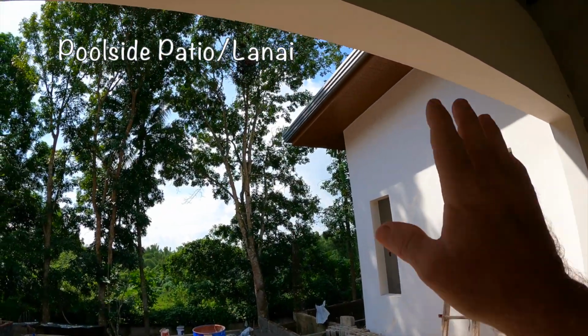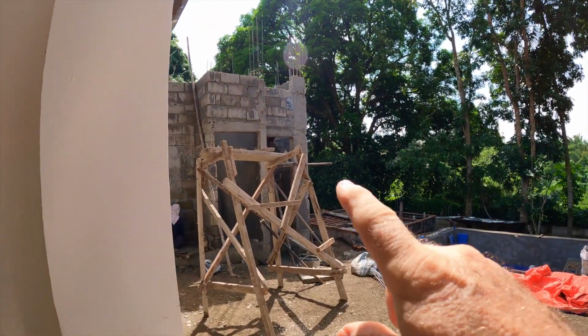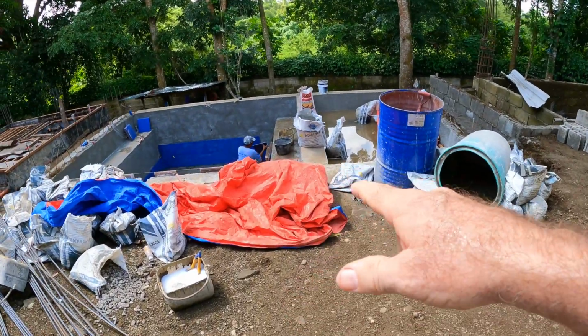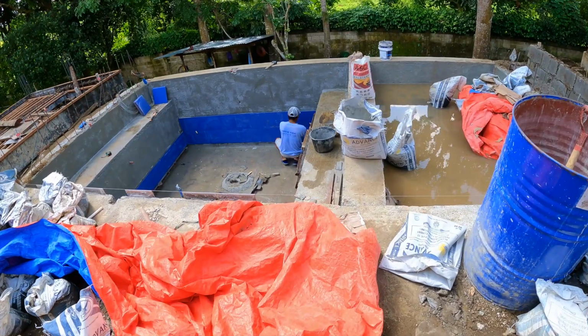Now this will have a roof. There's a roof that goes from this section to the outdoor dirty kitchen area over here. So all of this will be paved in. This is a patio area that goes to the swimming pool. You can see they're already putting tiles inside the swimming pool area over here.